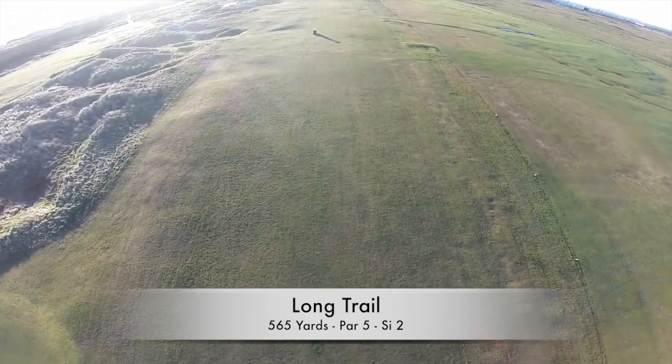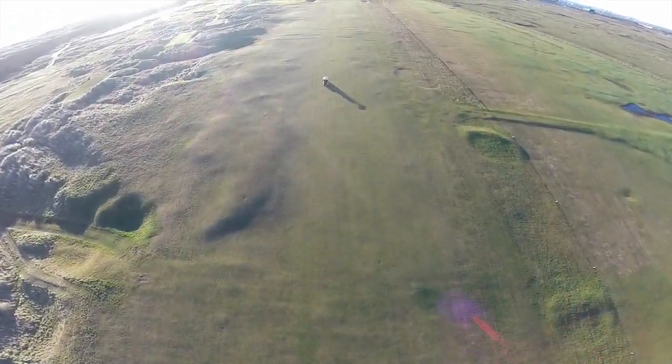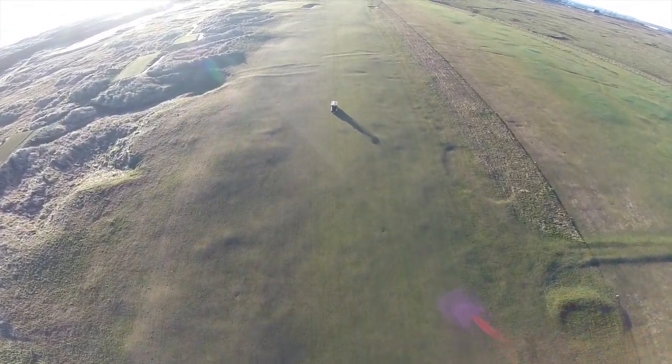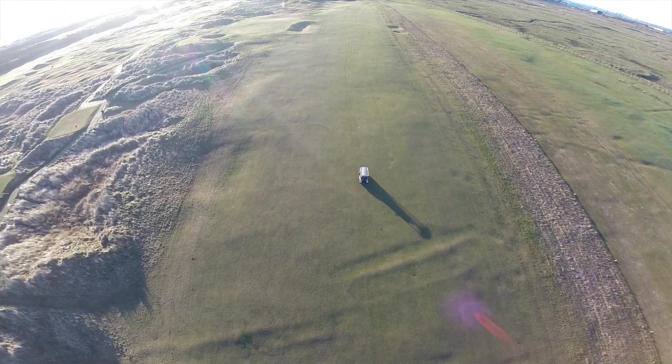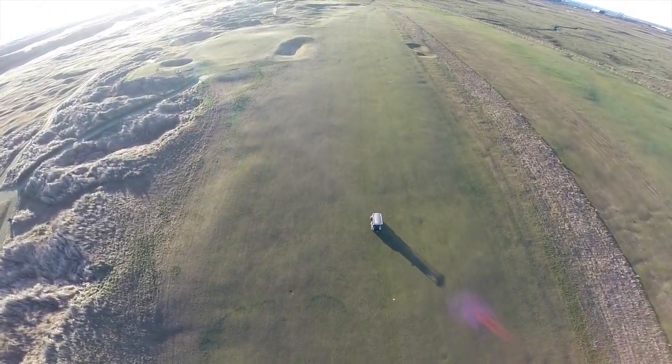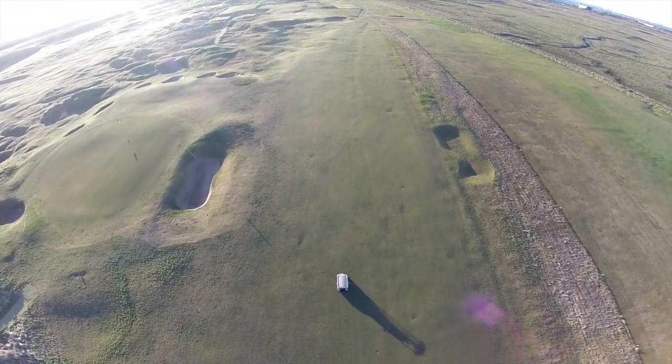The aptly named Long Trail is the longest hole on the course. The fairway slopes from left and the outer bounds continues down the right, so once again, you need to favour the left side off the tee. Now remember, this is a par 5, so don't be caught out by the third green off to the left.